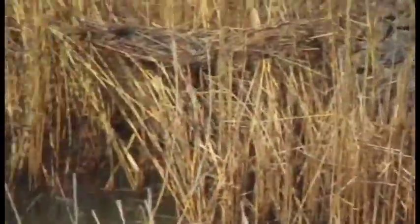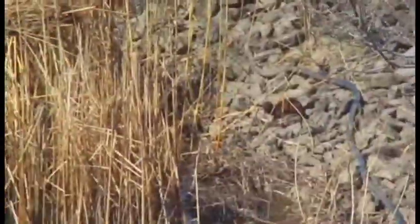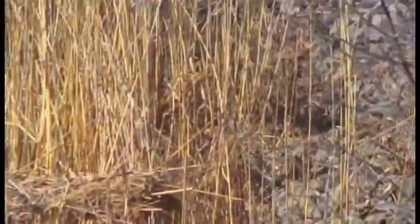See if I can get a little closer. Oh, he's going to run. Run back. There he is. You guys can see him. He's probably going to get scared when I get close. There he goes. He's making a run for it. Now he's in the bush. And I think we lost him, guys. Maybe he went underground. Maybe he has a little hole buried in those rocks.